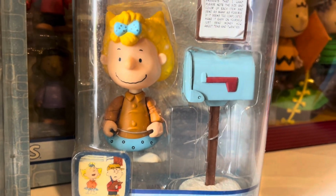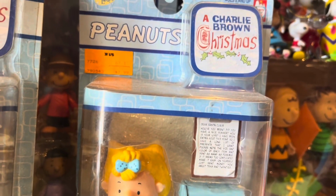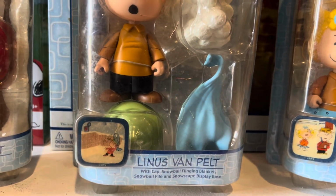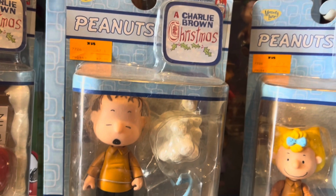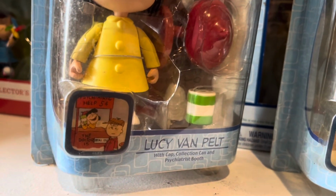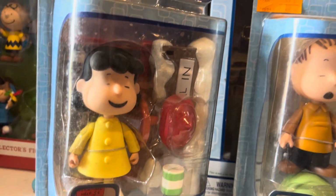We have Sally. She is worth about $30. They came from Toys R Us back in the day. They started out at $7.99. Then we have Linus with his blanket. He's worth about $25. And then we have Lucy, and she's worth about $35.